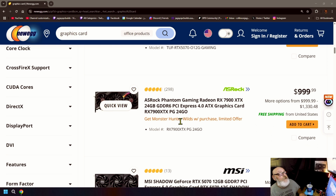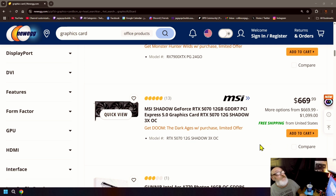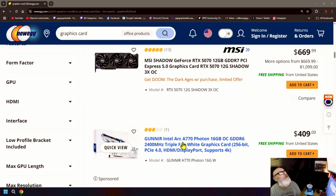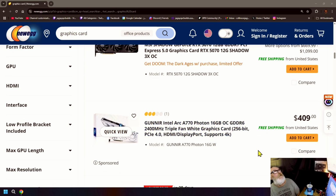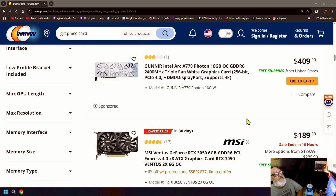Plus you get a game with it, Monster Hunter Wilds. They got the 5070 where you get Doom: The Dark Ages with the purchase for $670. The Gunnir Intel Arc A770 Photon, 16 gigabytes of GDDR6, the overclock model, for $400. That's Gunnir that's selling that, by the way.